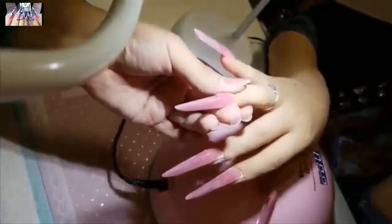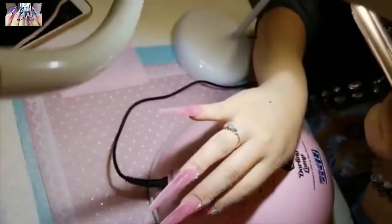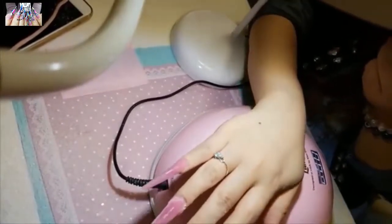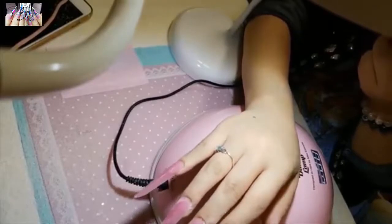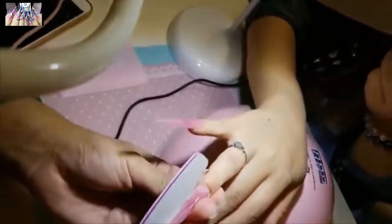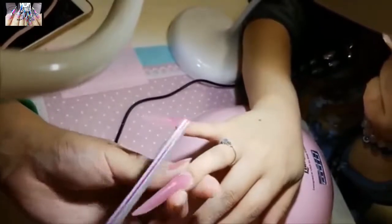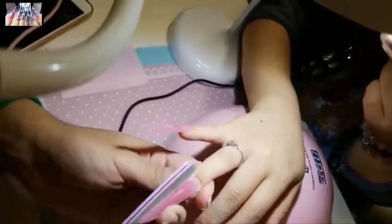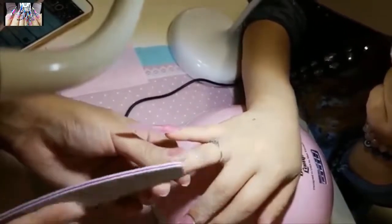Let me know if you guys can see also. Does your model always wear her nails that long? Actually, she does, yes. I would poke my eye out, lol. I think she does too sometimes. Then she pops it back in. But the longer the nails, the more glamorous they are, because that way you can put a lot of diamonds on.